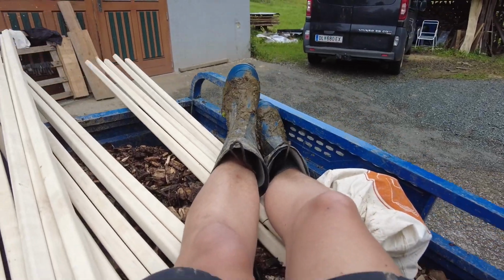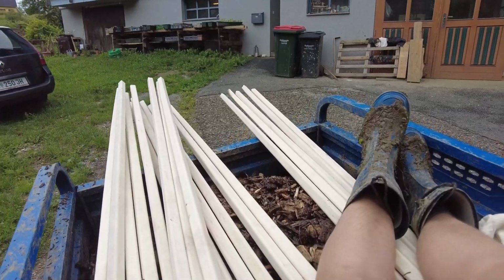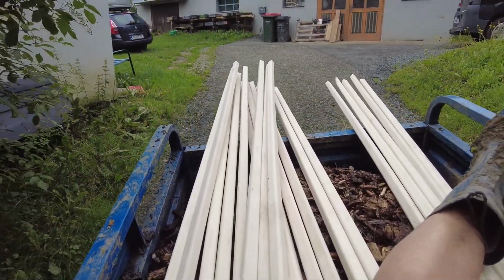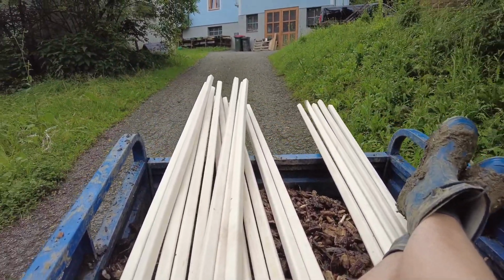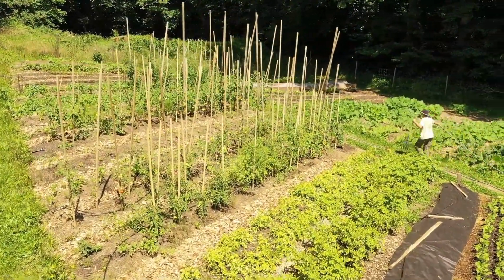In the last couple of weeks we built poles for our tomatoes and ladders for our cucumbers out of wood. Last year we used steel rods for our tomatoes, which turned out to be way too short. This year we used a variety of 2.5, 3 and even 4.5 meter long poles to see which of those suit our tomatoes the best.